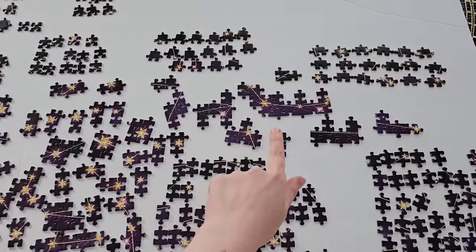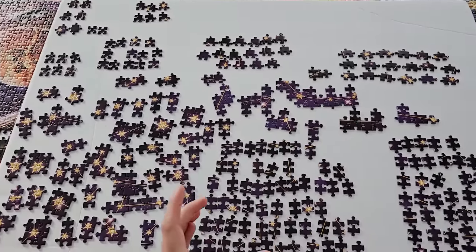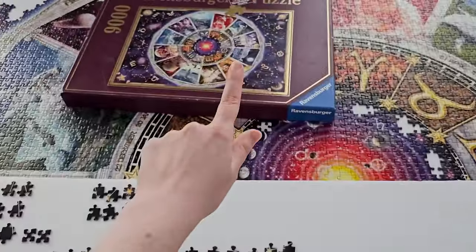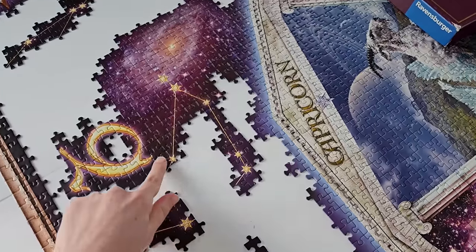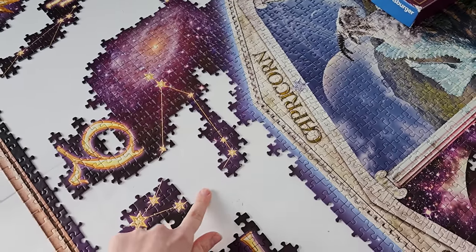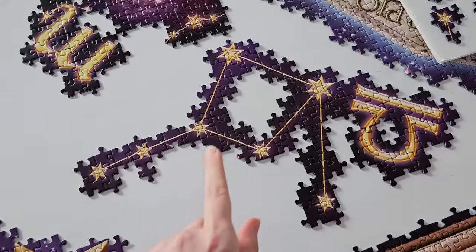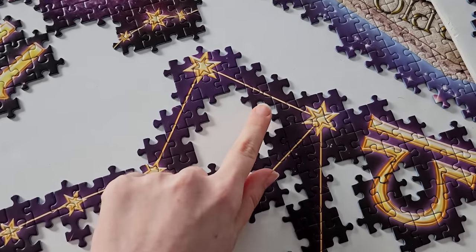And I really should have done this more. It's a lot easier to be on the board, have everything in one place, and make these sections, and then look at the picture and figure out where it's gonna go, rather than working directly on the board and trying to build it out piece by piece. Like, this took forever.